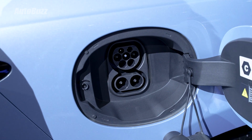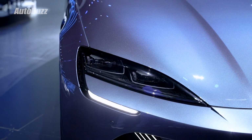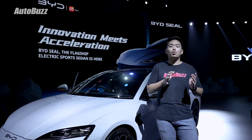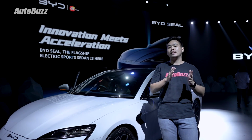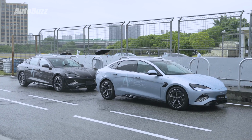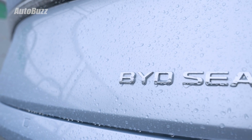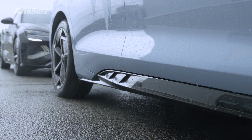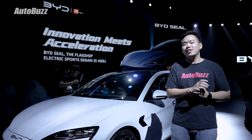Now to charge, both variants get an onboard 7 kilowatt AC charger, taking you 15 plus hours to go from 0 to 100%. But for DC, both variants support up to 150 kilowatts, taking around 31 minutes to go from 10 to 80%. Both variants are covered by a 6-year or 150,000 kilometers vehicle warranty, an 8-year or 160,000 kilometers battery warranty, as well as an 8-year or 150,000 kilometers drive unit warranty. That was a mouthful, but now let's go and check out the car.